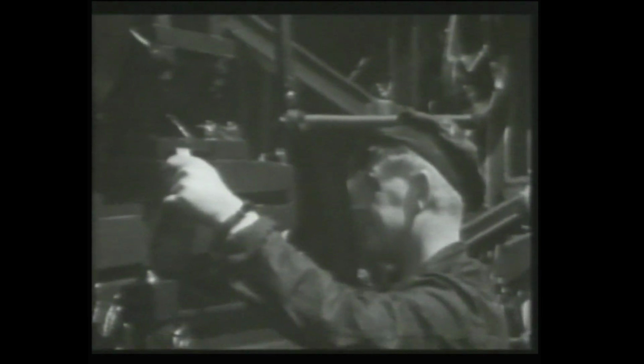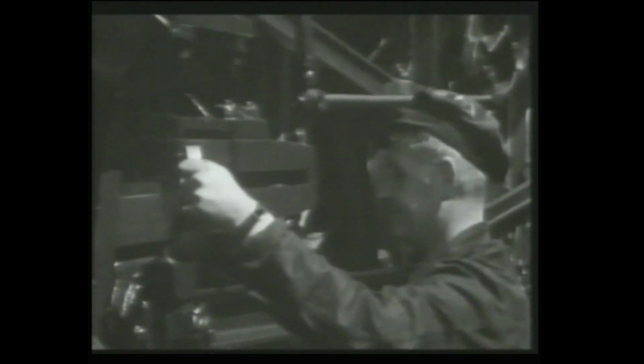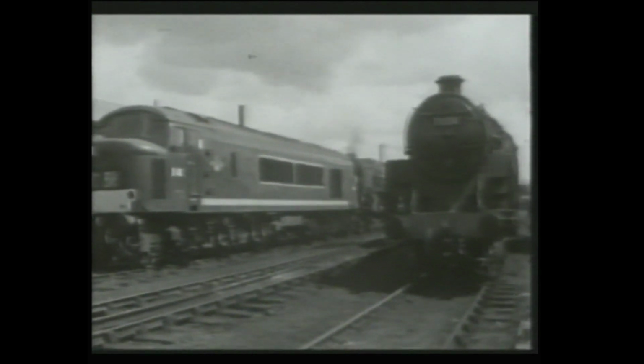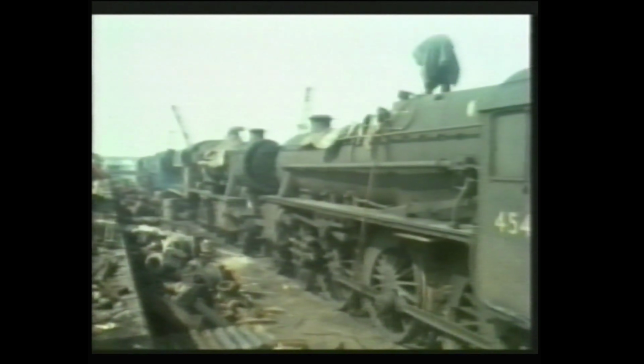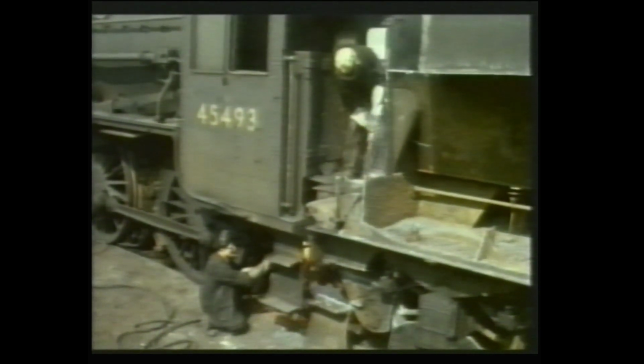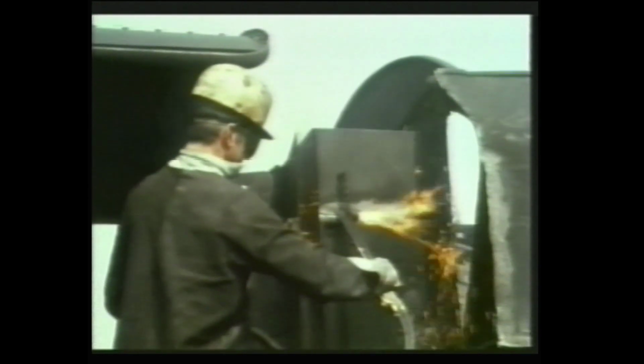A steam footplate crew preparing their engine for the road. Most of these old skills will soon be lost in the approaching changeover to diesel working. A sad sight for many steam enthusiasts was the wholesale scrapping of thousands of steam locomotives, many of them still in their prime and capable of further useful service.